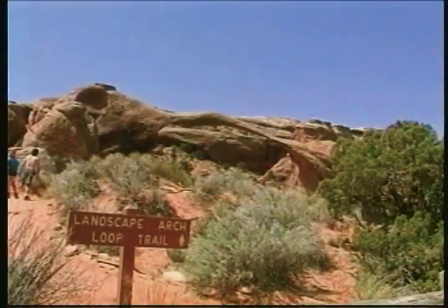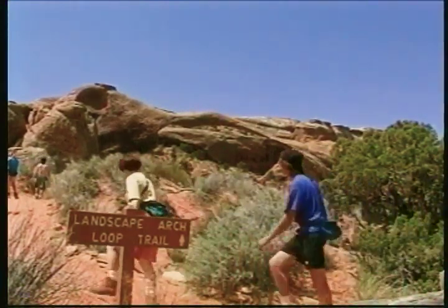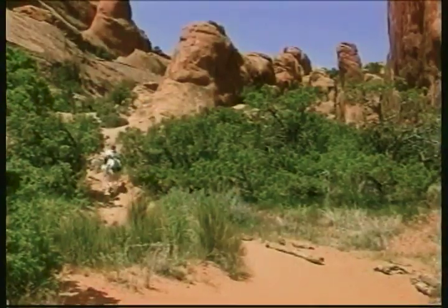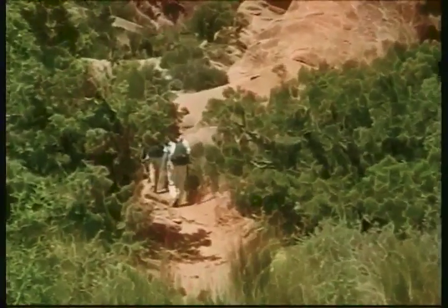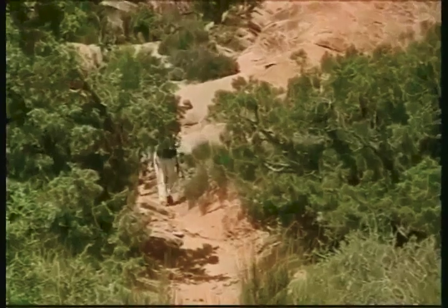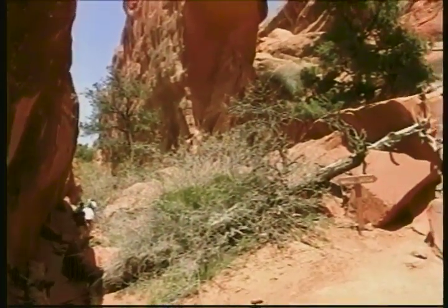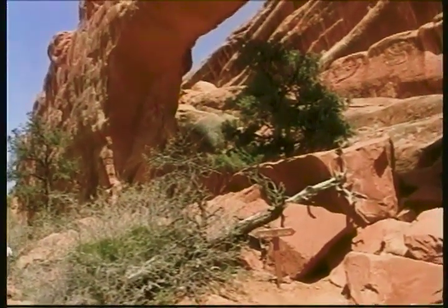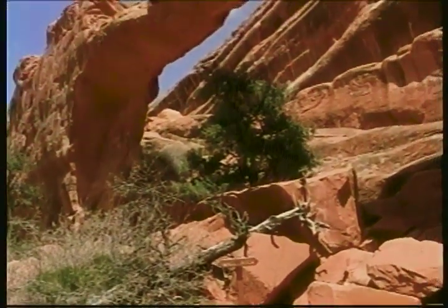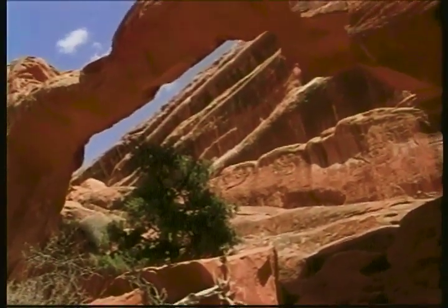Beyond Landscape Arch, the trail becomes moderately difficult. The gravel path is replaced by soft sand and rocky steps, rising and falling with the steeper terrain. Soon the trail passes through a narrow passage hemmed in on the right by large boulders that have fallen during the formation of Wall Arch.